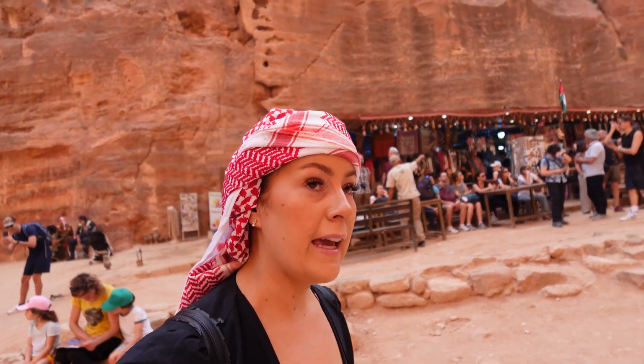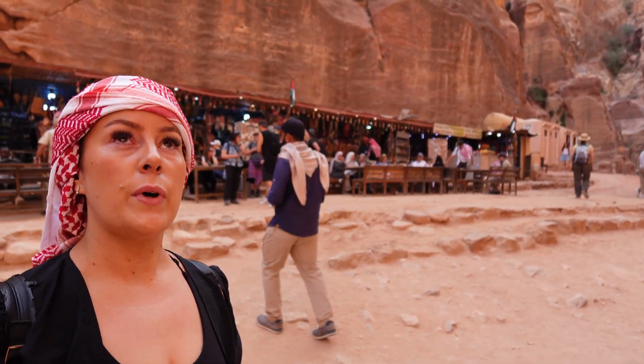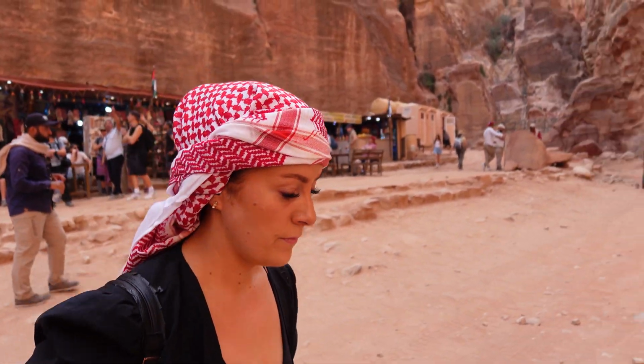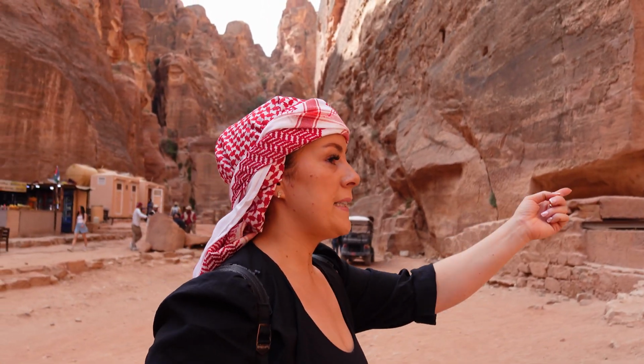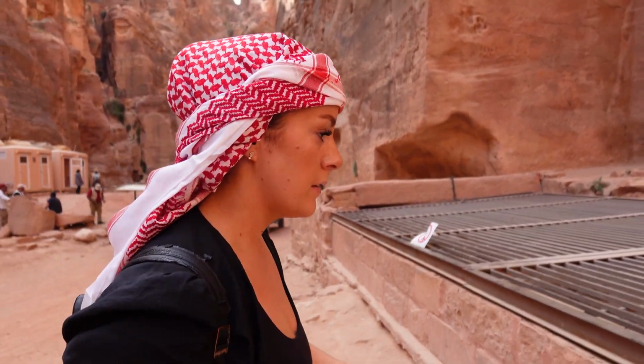In 2024, they discovered 12 human remains in the Treasury, literally last year. In the actual building here? Yeah, because this is a tomb. They discovered 12 bodies. Only last year. Wow. And then I think he said this grill is where you can see where they found the bodies.